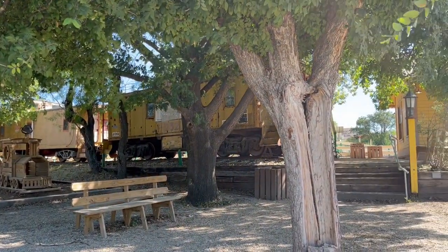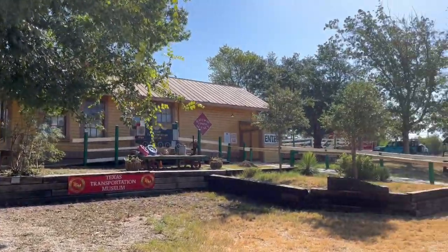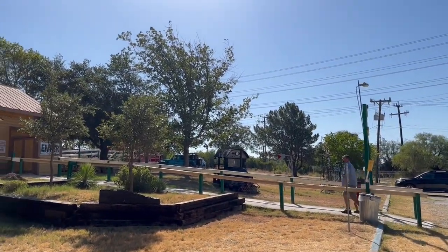And the next morning after breakfast, we went to the Texas Transportation Museum, and Harrison had a ball. It was all about trains and buses and all sorts of other fun things.